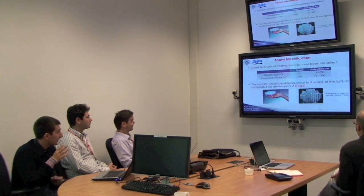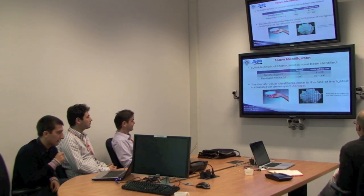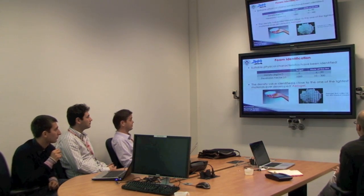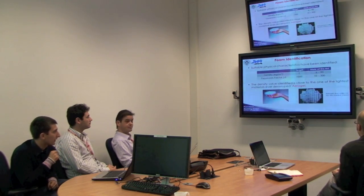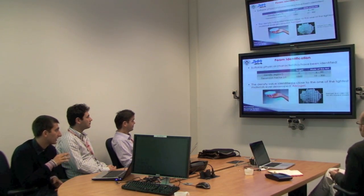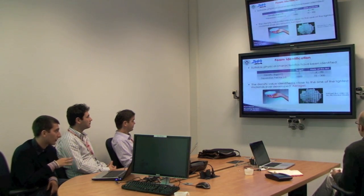We have then identified some target physical characteristics for the candidate foam. We would like to obtain a density of 1 kilogram per cubic meter and an expansion factor of 1000, and we can compare these values with one of the state-of-the-art for ground-based application that span from 6 to 19 kilogram per cubic meter for the density, with expansion factor from 10 to 300.